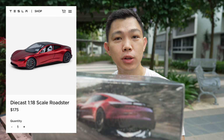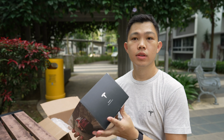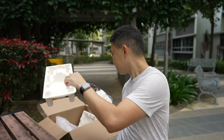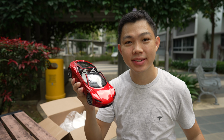This is a model Roadster. It has been delayed from 2022 to 2023, so all we have right now is the toy. Let's unbox this. So you can see in the box, it's a 1:18 scale diecast. Let's open it up. So here it is. I'll bring it closer for the camera.